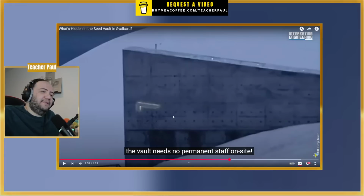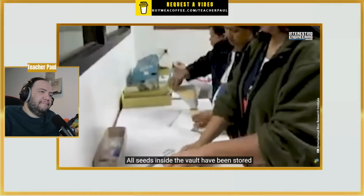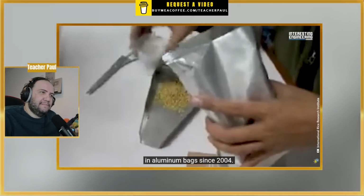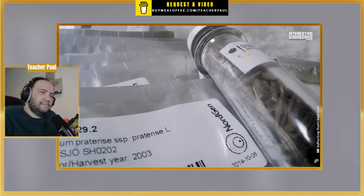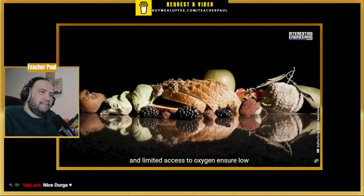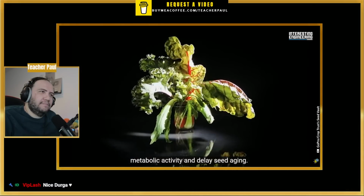But he seems like he's British, so yeah. On site, all seeds inside the vault have been stored in aluminium bags since 2004. Before switching to aluminium bags, glass tubes were originally used for storage. The low temperature and limited access to oxygen ensure low metabolic activity and delay seed aging.